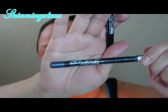Now, this is the blue one, but I have the black one somewhere around here. In any case, I am in love with this eyeliner. It stays on really, really well. I put it on the upper waterline, and sometimes I even smudge it out. I like this one better than the Milani Liquify, and let me tell you the reason why.